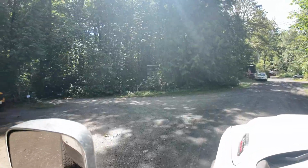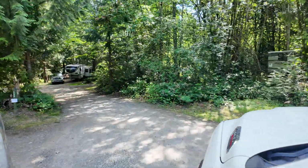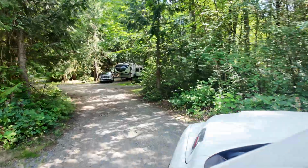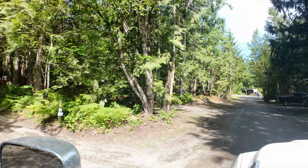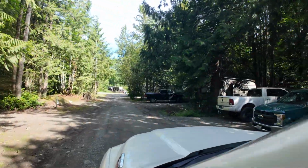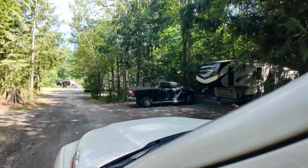This is the road we turned down right here, and it looks way too narrow, but we made it through here to get to our site. Just after that black ram right there is our spot.